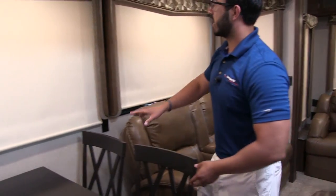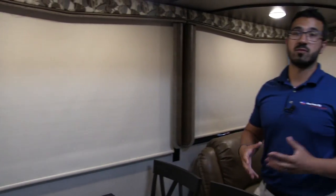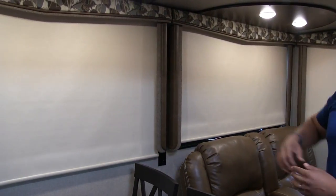For your window shades, you have slow rise roller shades all the way around. I really like roller shades. They've had them in motorhomes for years. They just started bringing them into fifth wheels about the last year or two, and they really make a big difference. They don't bend on you, they don't break, they're easy to use, and they've gone with this nice beige style color here rather than the dark black. That makes it really light and airy when they're shut here in the coach.